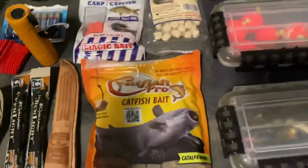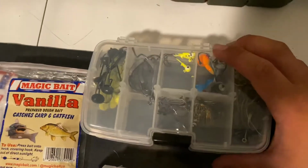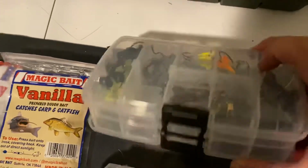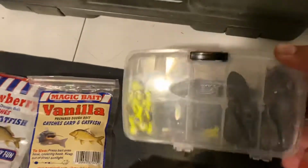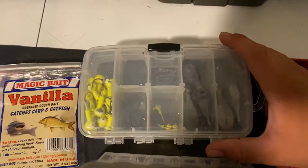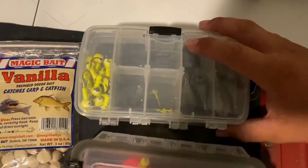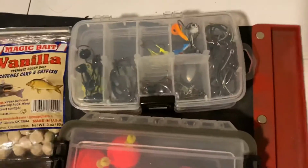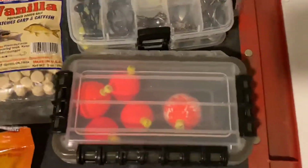But moving on, we've got our hook and weight box. This has all my jig heads, weighted hooks, regular hooks, swivels, sinkers, everything here. I'm missing, obviously, some weights. I'm getting a bunch of weights to put in here soon, so if I need to do another video, I can, but I don't think it's really that important. I'm going to do separate reviews on each item that I have individually.